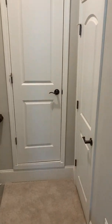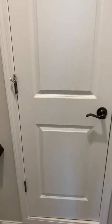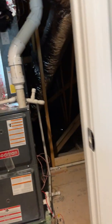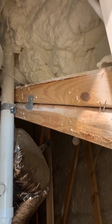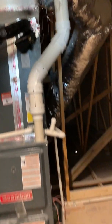Stepping back downstairs again. And down the stairs we go. And as I was saying, this is your HVAC area. And again, this is a great spot to see that open cell foam insulation that we install in the villa product. No bending down, changing filters. All right, I'm back down the stairs.